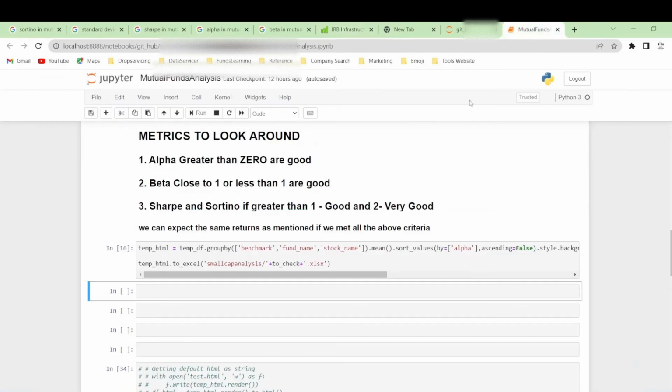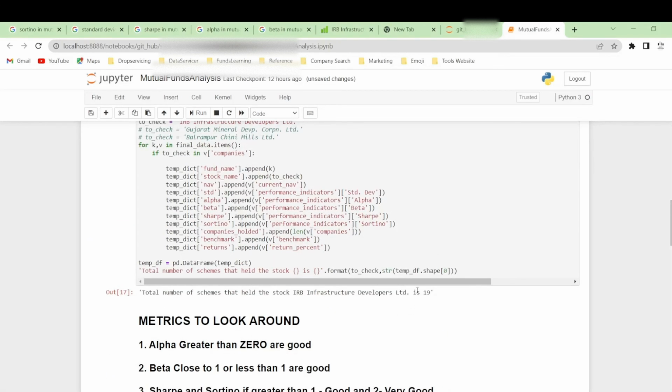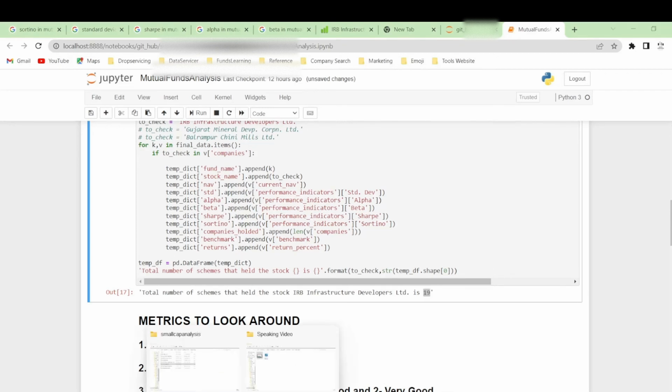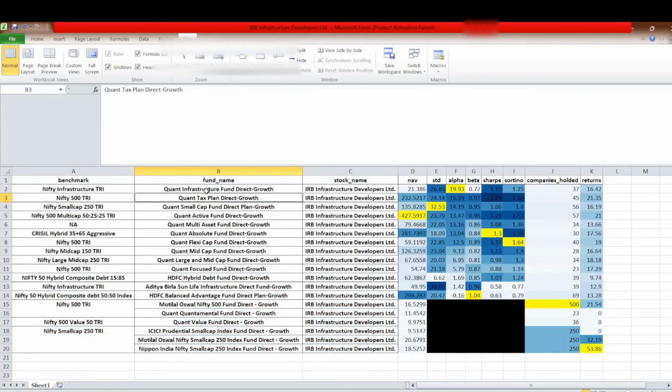Let's take a look at the mutual funds. Wow, it is held by 19 funds, 19 schemes. Yeah, the Quant Infrastructure Fund once again comes into the list, and small cap also again, and active fund also again. The Sharpe and Sortino we can see close to 1 and greater than 1.5. The highest Sortino is for FlexiCap. The highest return is for Nifty India Small Cap 250. So these are all the metrics for IRB Infrastructure.